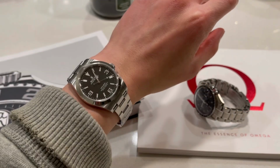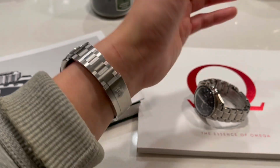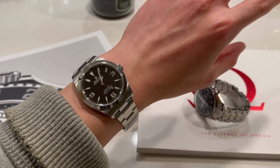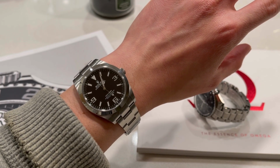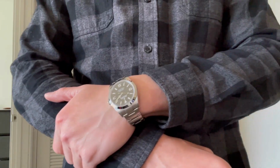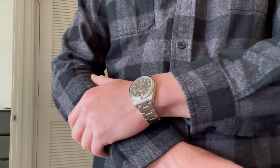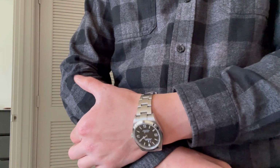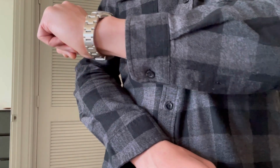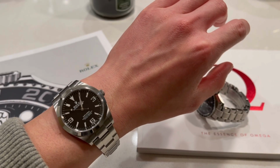So sorry, I'm wearing a really janky hoodie today. It's not very stylish, but I have 6.5-inch wrists in diameter, and this is the Explorer on my wrist. As you can see, it wears very elegantly. It wears almost like a dress piece, a dress sports kind of vibe. The thinness, the 11.2, makes it extremely easy to slide under any tight dress sleeve.